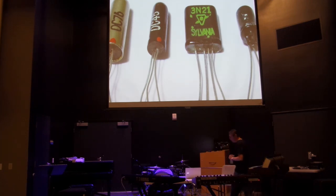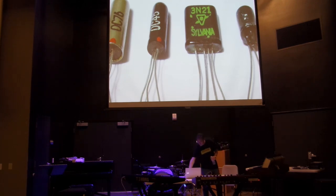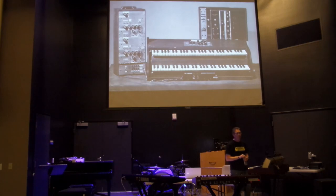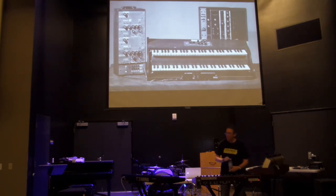And Bob Moog, he worked with a number of musicians in the New York area and other engineers, and he invented this, which you see here. This is the prototype of the Moog modulator. This is in the Henry Ford Museum in Michigan. It is the first real synthesizer controlled by a keyboard.